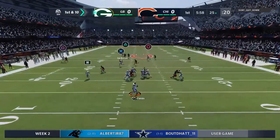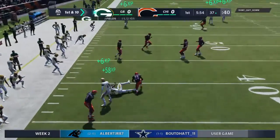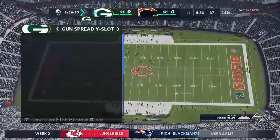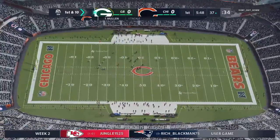They'll try and start this drive in the air. Looking left side, he's got it, complete. And they're able to get this one across the 35. Right off the bat, it's a first down to start the drive, 12 yards.